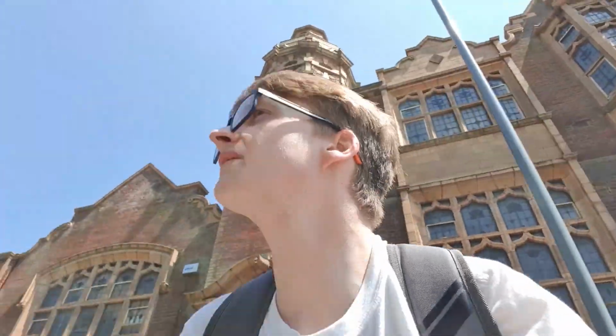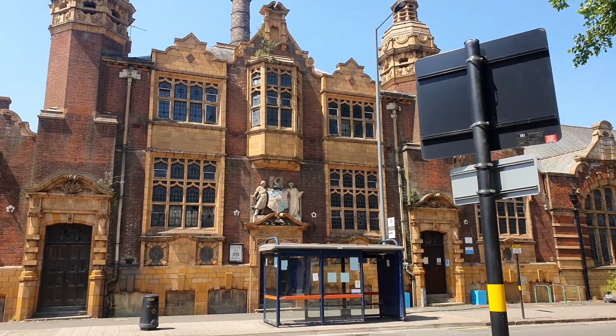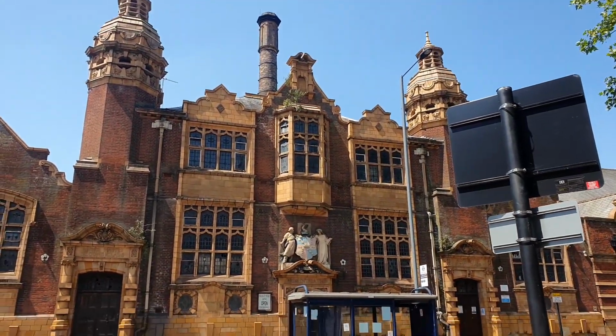Outside the swimming baths, and look at this building. It's so grand, so big and so grand. So we're just going to quickly cross over to the other side of the road. So guys, that's the Moseley swimming baths. That's where we just were, and as you can see, that building is amazing.